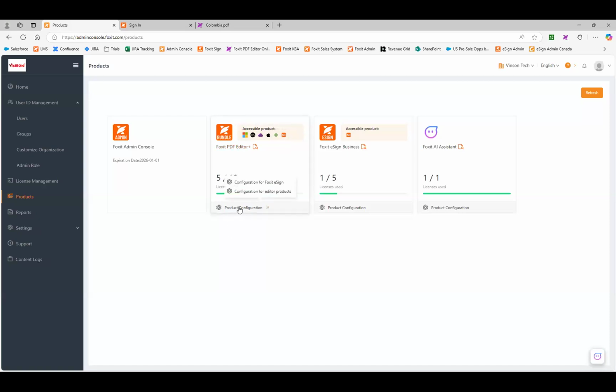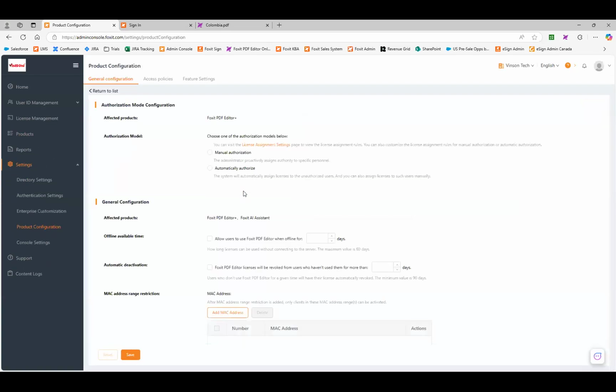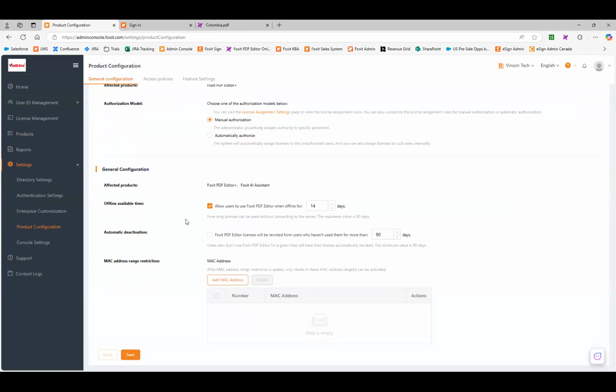But if we need to configure anything, we have a lot of options for configuring Foxit eSign, but let's start here with configuring and customizing the editor products. So for any IT admins, you're able to come here and set things like an offline availability time. So if a user logs in on their machine, their laptop, their phone, but then they're disconnected from the internet, they'll still be able to have that local license to use Foxit for up to 14 days to make edits, reorganize without signing back in to the product.